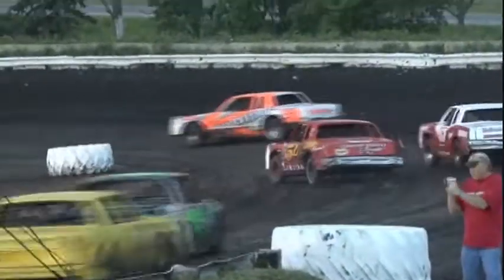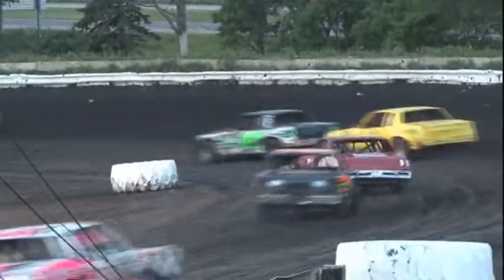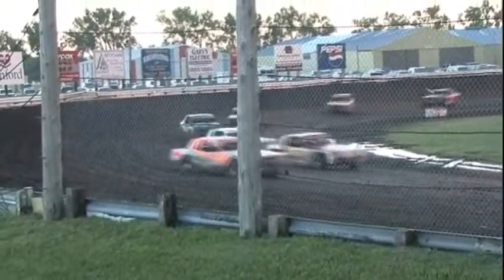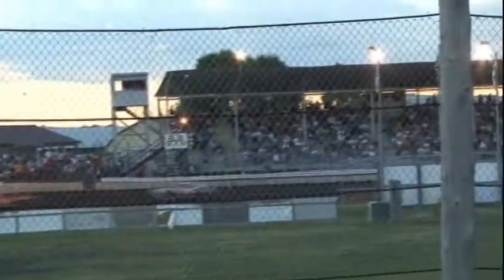Shane Clausen continues to lead, followed by Mahoney in the 58. Looks like Lunenburg still in third there, and Dustin Larson in fourth in the 5L. Clausen still with a big lead, 58 having to hold off the 5L, the 17 still in fourth. Here they come out of the final turn. Shane Clausen, in dominating fashion tonight, took the lead early and never looked back. 58 in second, 5L third, and 17 in fourth.